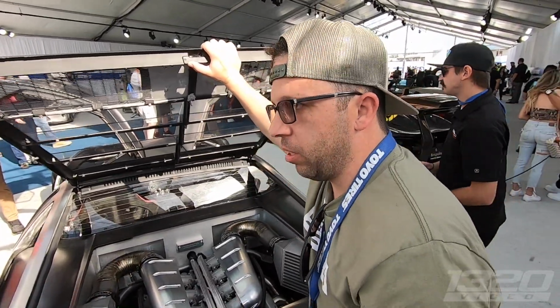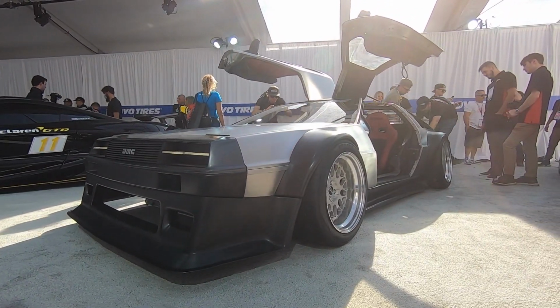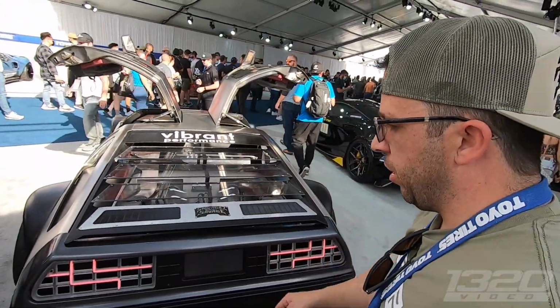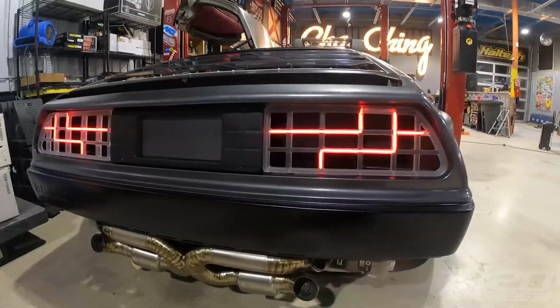But this car was built to look cool. It's not like a race car or anything like that. It's just strictly for looks. Yeah. And then these are the acrylic taillights they're made for. Yeah, that's trippy. So that's based off of his design as well, Kaiser's.